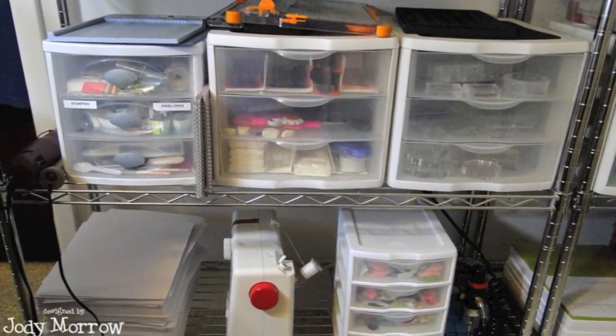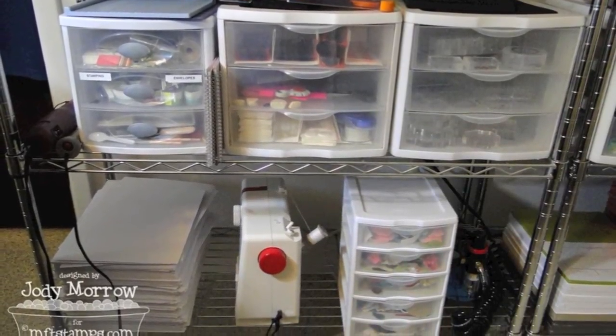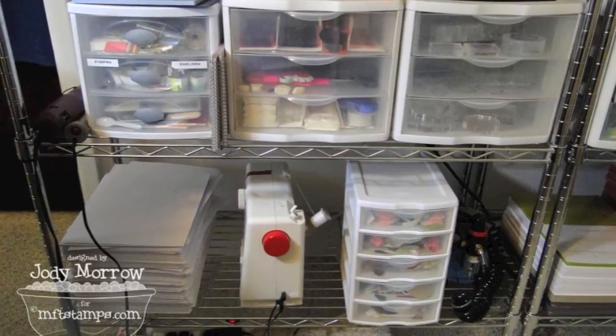Directly to the right of my desk, I have a shelving unit that holds lots of things that I use quite frequently. Anything from scrap paper to my sewing machine to adhesives. And I'll go into that a little bit more.